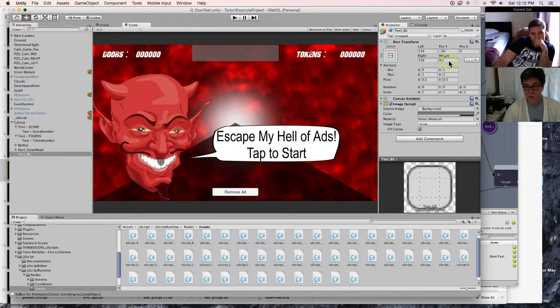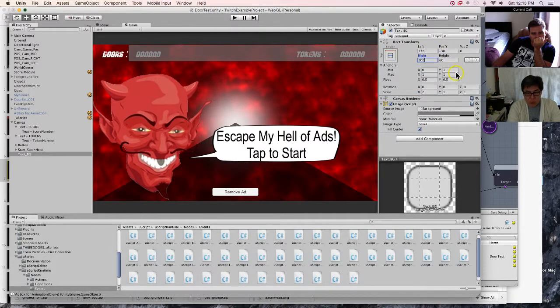Sorry, hold on, I'm looking. Scale, it should stretch, I thought. You can't just pull a handle on the object? I can, but I'm trying to make it adjust to any screen size. Yeah, let's see here. Right, got it. Hold on. 0, 0. Okay. Now it'll stretch to any screen, to the side, because it's not offset from the edges. Right? Do you see what I'm saying?